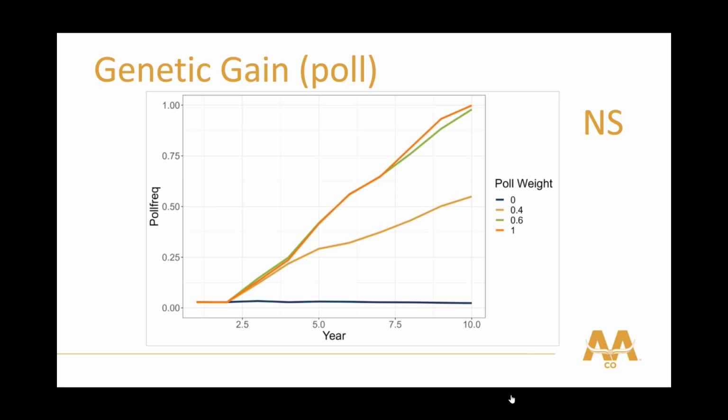So this takes us nearly back to that first plot for the selection index, showing that if we went at 60% weighting on polled, we're still going to get reasonable gain for the selection index, and we're also close to our maximum rate of gain for polled. So I think that's an important thing to take into consideration.